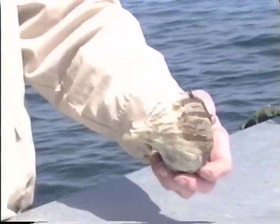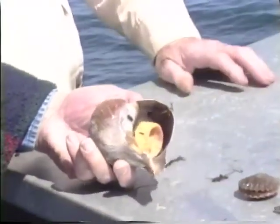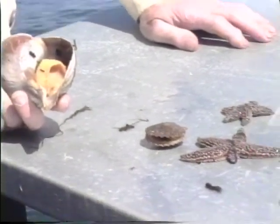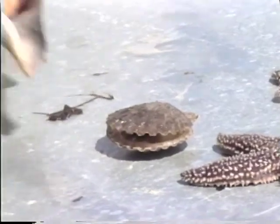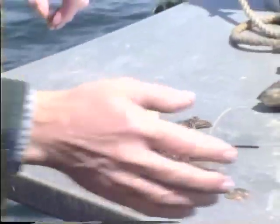Also, we have a dead winkle, also known as a conch. They will also eat oysters. So every conch we catch, we get rid of it. Tom just put a clam up on the bench over there. There it is, a couple of clams.